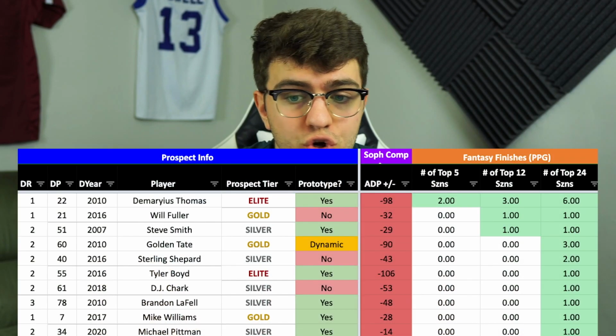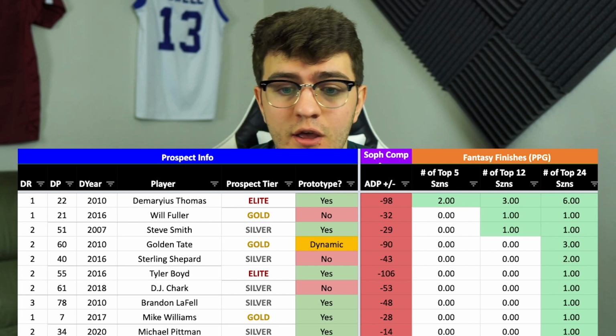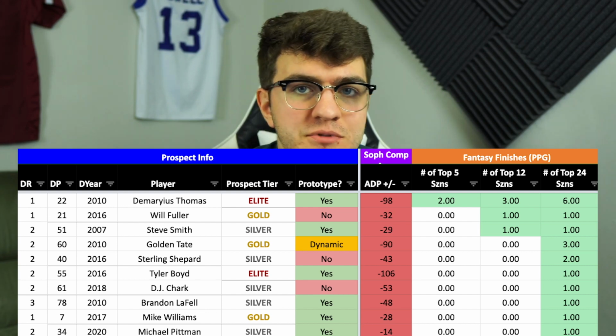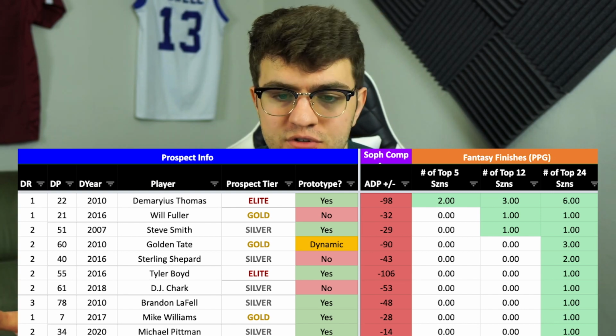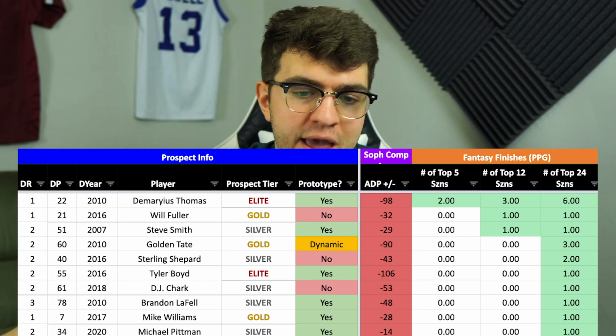So face planters, their ceiling outcomes are looking like Sterling Shepard, DJ Chark, Brandon LaFell, Giant Steve Smith, Will Fuller, who's not bad, but he's like, Will Fuller, Mike Williams, Tyler Boyd, those kind of guys. None of those guys ever ascended to like top 12 dynasty wide receiver type assets. Guys who face plant, there really isn't this moonshot type payout with a lot of them.